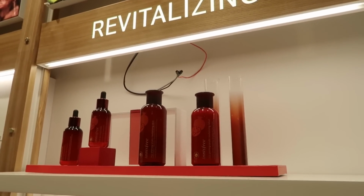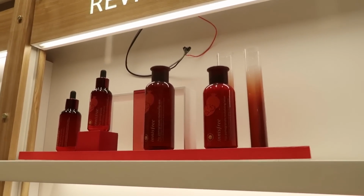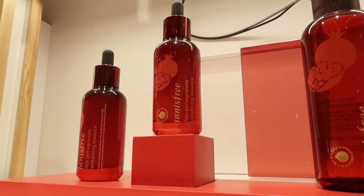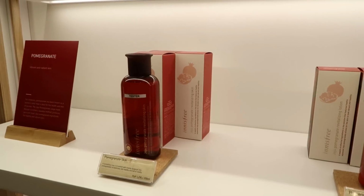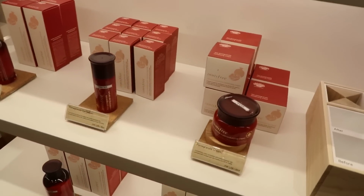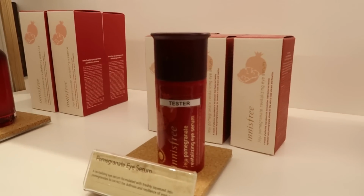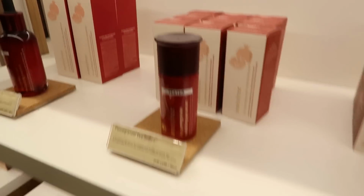Itong red line naman, it's the revitalizing line. And then you have here the same pomegranate revitalizing essence. Look at that. Ang ganda ng jar, no? Magayan. Yeah, so basically for rejuvenating your skin, and they have everything. May eye serum, you know, okay. Per collection, meron silang kompleto talaga lahat for your skin.